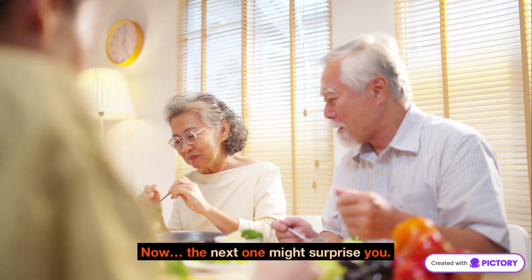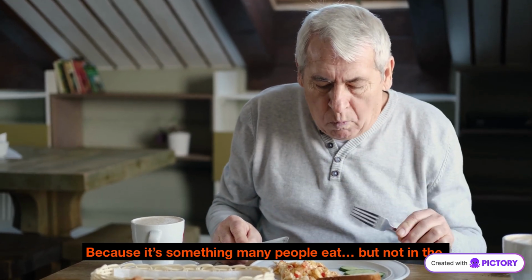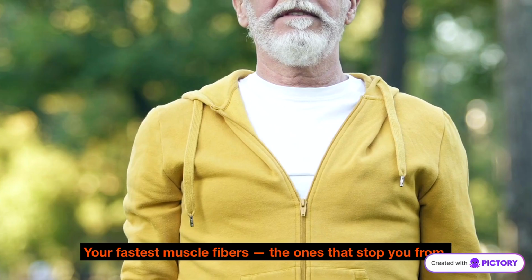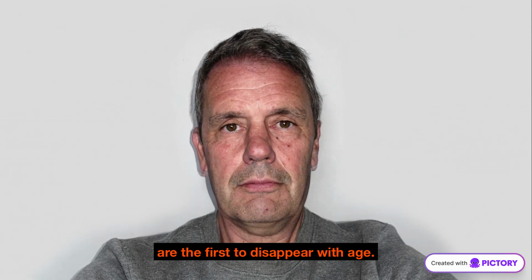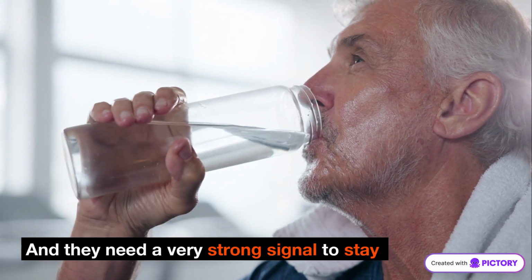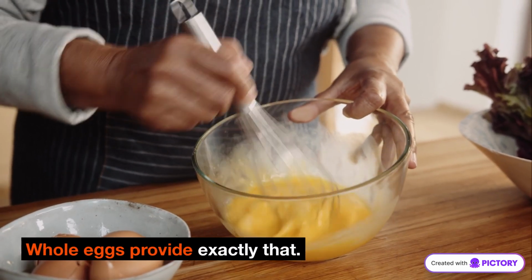Now, the next one might surprise you. Because it's something many people eat, but not in the right way. Eggs. Here's the truth: your fastest muscle fibers, the ones that stop you from falling, are the first to disappear with age. And they need a very strong signal to stay active. Whole eggs provide exactly that.